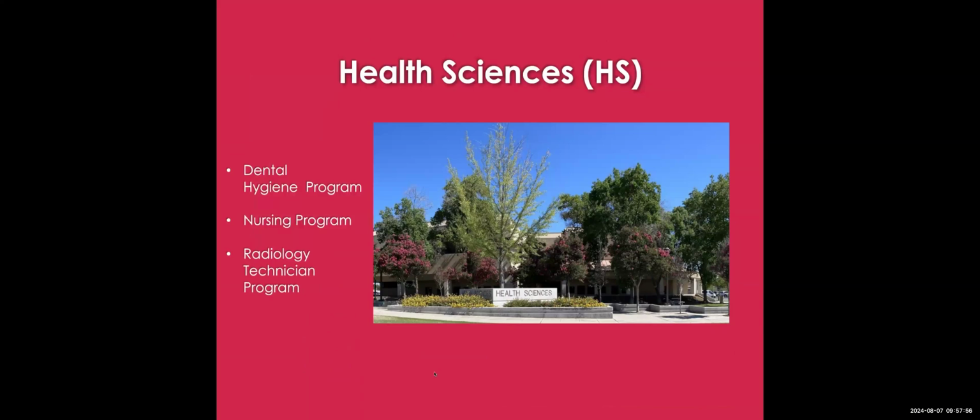All right, now moving on, we have our health science building, and this is where we hold our dental hygiene program. They have an office that accepts students as patients. We also have our nursing program that provides basic level training to practice nursing, and they will be eligible to take the nursing exam. And then we have our radiology program, and it is designed to train students for entry level practice.